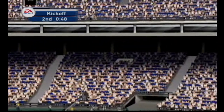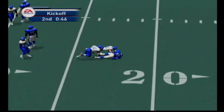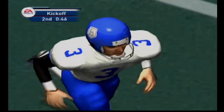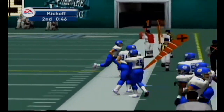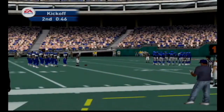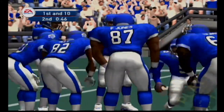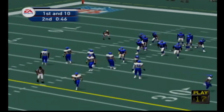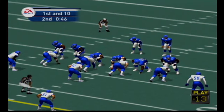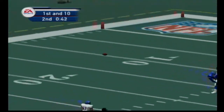Brown gets it off. The home team start the drive from the 24. McNabb under the center. Quick drop. Out over to the right.